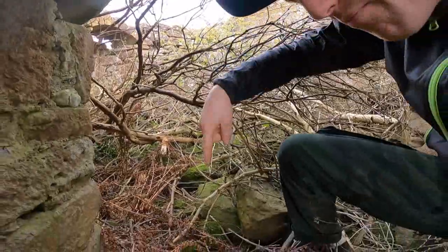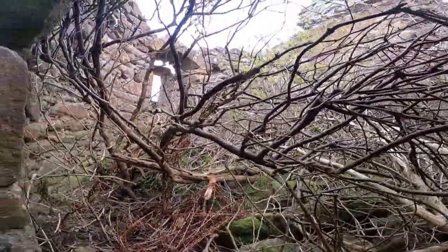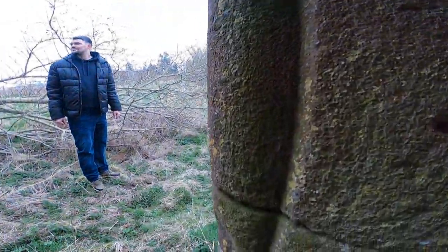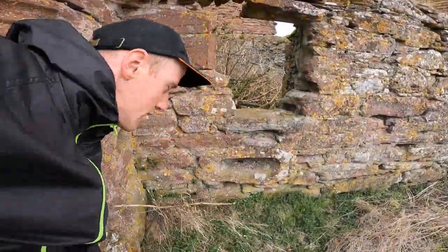Obviously there's so much debris in here, you get an idea of how grand and high that roof probably originally was. Just think of the door and stuff that was in here. Like, there's a hole going into the wall there. And the detail of the carving. It's almost like unbelievable, like what we're seeing.